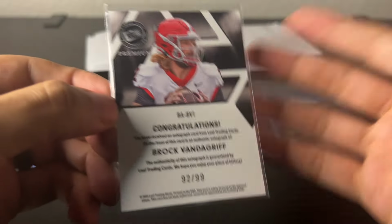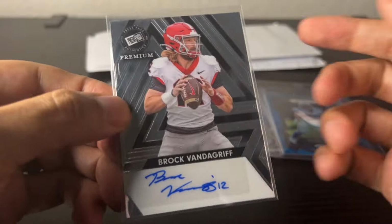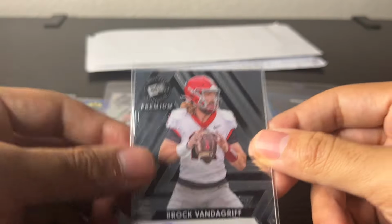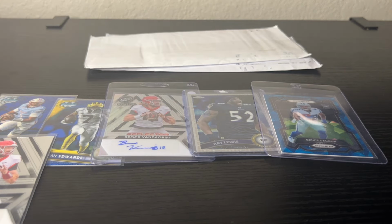So cool that it's numbered just as the base. I don't know how we got there, I guess, but I think it was like $10. So again, I think that's my third or fourth Brock Vandergriff auto, and I'm probably good now. I probably don't need any more, but you never know.